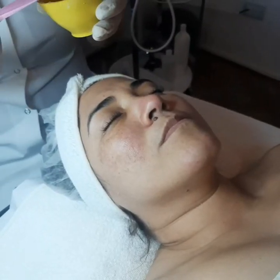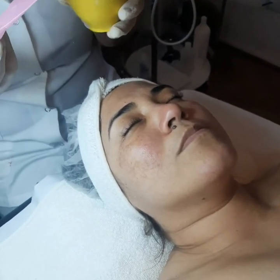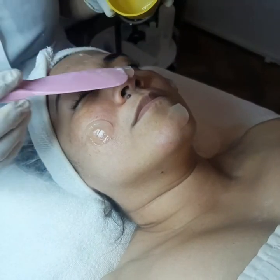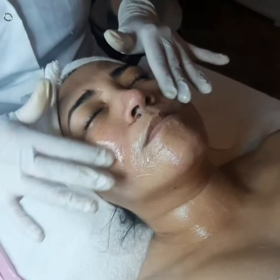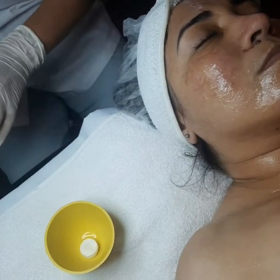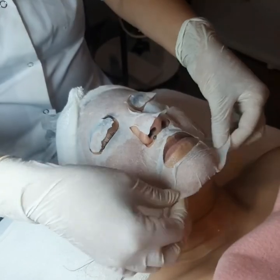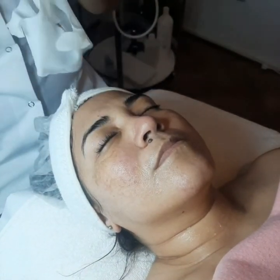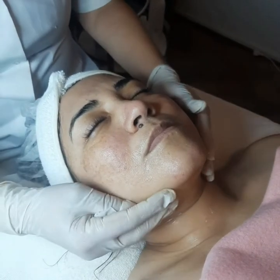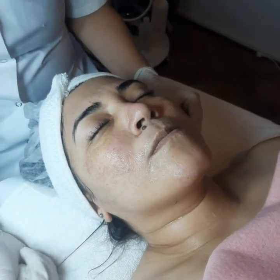And right now I will apply a face pack that has quinoa, aloe vera, and turmeric. Now it's time for the lifting massage to hydrate the skin and increase blood circulation. It also improves skin absorption abilities.